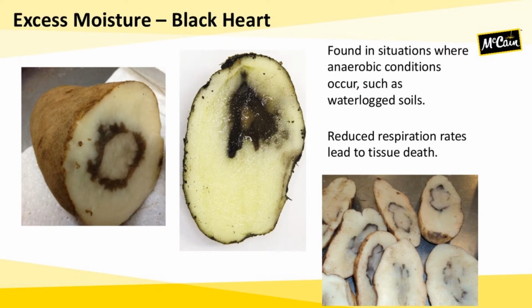Black heart occurs in the field, and I've also seen it in storage, when oxygen supply to tubers is insufficient to support adequate respiration rates. The disorder can be found in waterlogged soils and low-lying areas that remain saturated for long periods of time, and basically it creates anaerobic conditions and the tuber can't breathe properly.